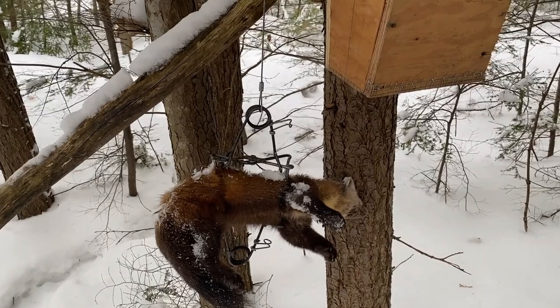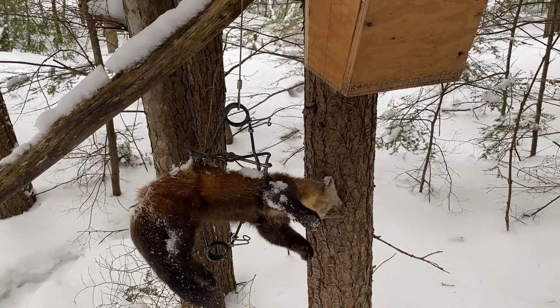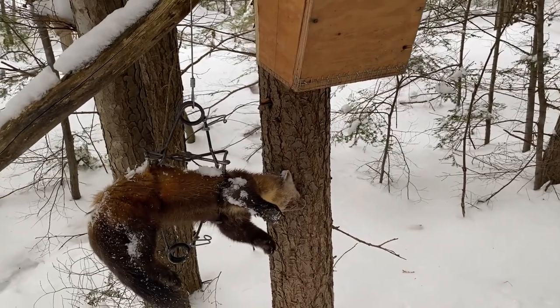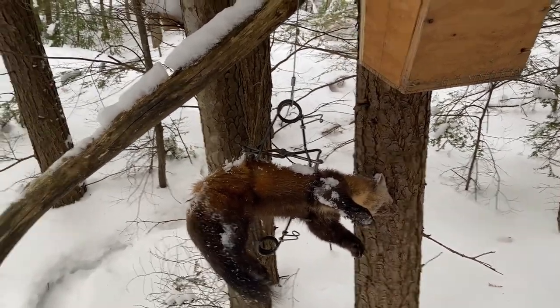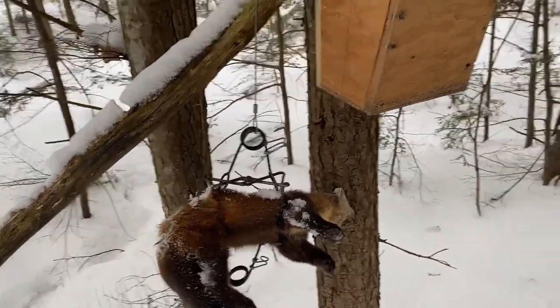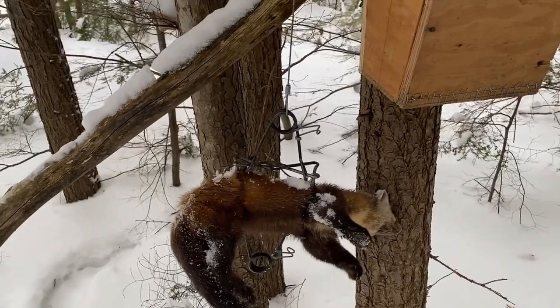So I think I'm at 3, at 5. I have a marten now, the second one today. All right, we got a bunch of traps set and still a bunch to check, so see ya down the line.